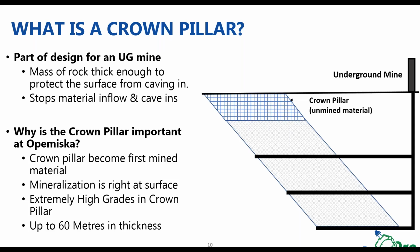And the reason you leave this thickness of rock at the surface is because you don't want your sublevels to cave in. So it's basically just the ceiling of your mine. And why is that particularly important at the Opemiska?